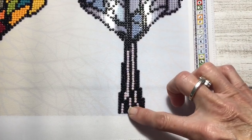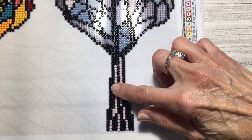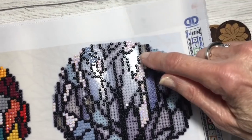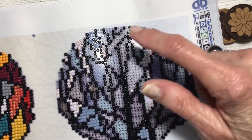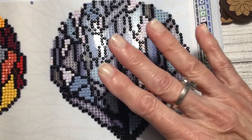As you can see, I've done all the black. And I've done some of the light colors, some of the white, the iridescent colors of dots. And I see this right in here is what I have left to do. You can see that's just glue right there. See, it's sticky. So those are the colors that I have left to do on this particular tree.